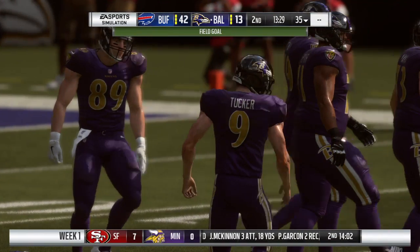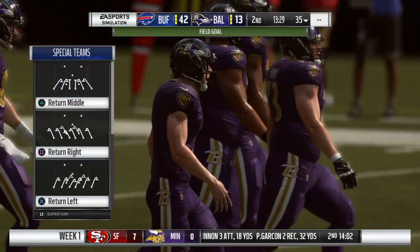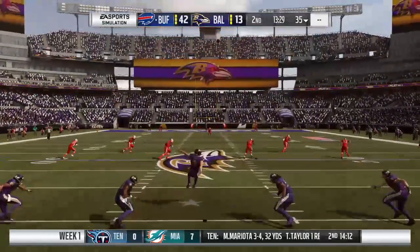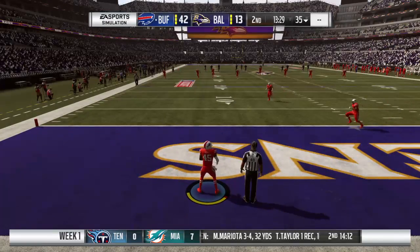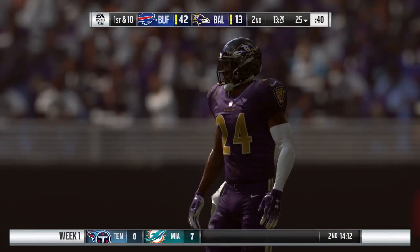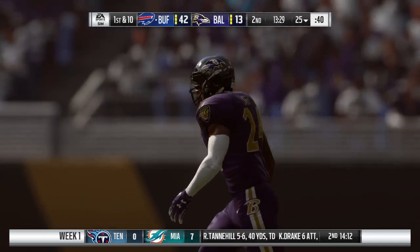3rd down, you got to try and find something. There's nothing available there for him. No problems in the field goal department so far. He's 2 for 2. Pretty reliable here in this game, isn't he? And to me, that bodes well for them. If they need him late in the game, his confidence should be sky high.